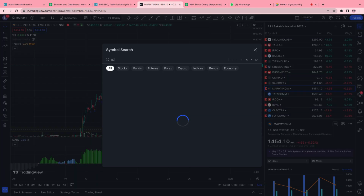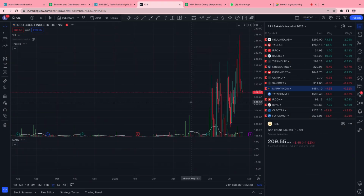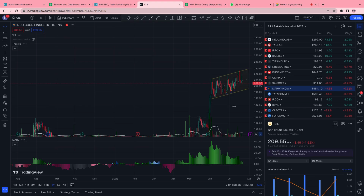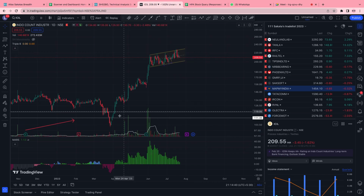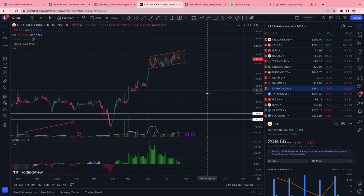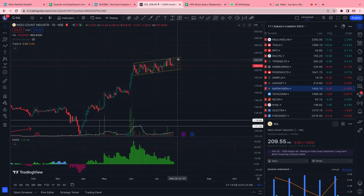Okay, let's see. ICIL. Yeah, so this is a high tight flag actually, and I actually like this stock. You see, this is a high tight flag, right? So this is the flag pole. It's almost 100% from the bottom. And then the mast of the flag is sloping up. And what does that mean? That means that it's very strong. In accumulation itself, it is flying the stock away.